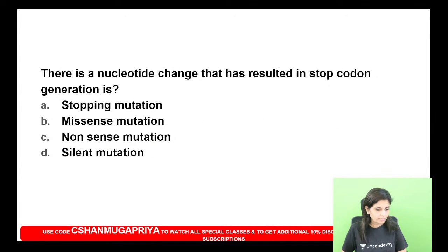Okay. So there is a nucleotide change. Yes, this was discussed in class. So there is a nucleotide change that has resulted in stop codon generation. What is the answer? The answer is nonsense mutation. Okay, this also we have discussed.